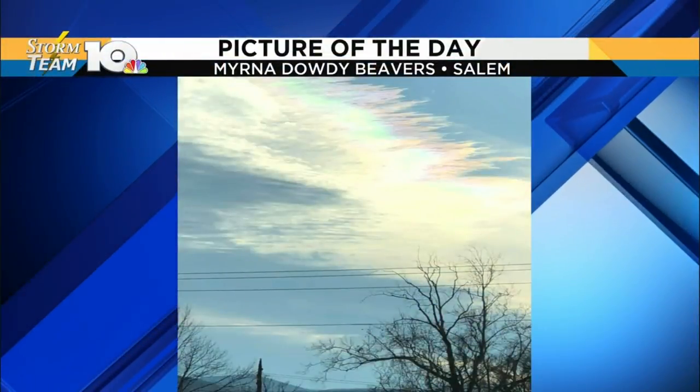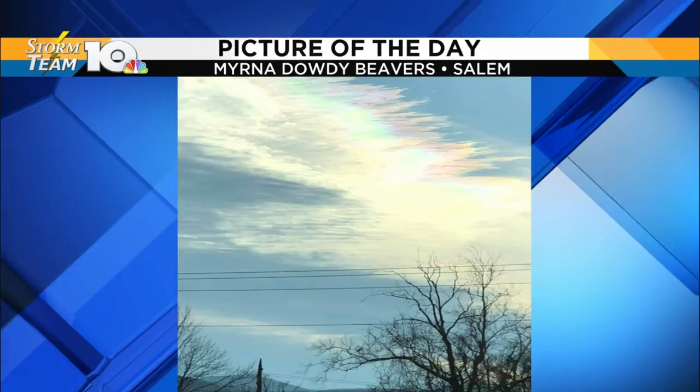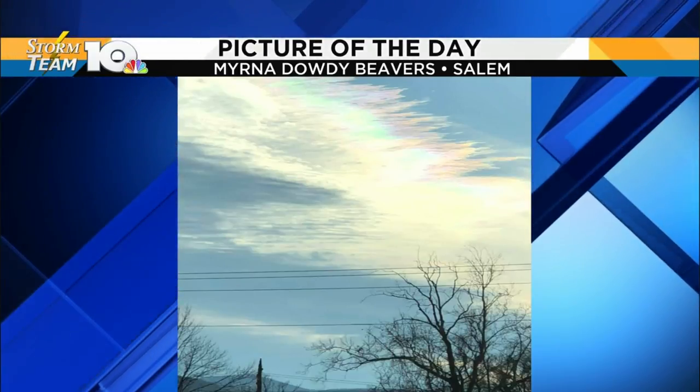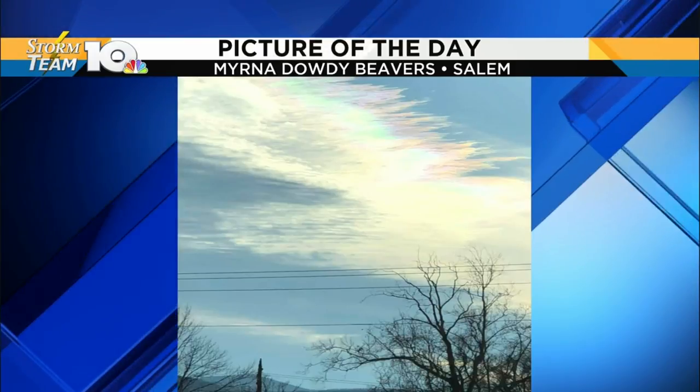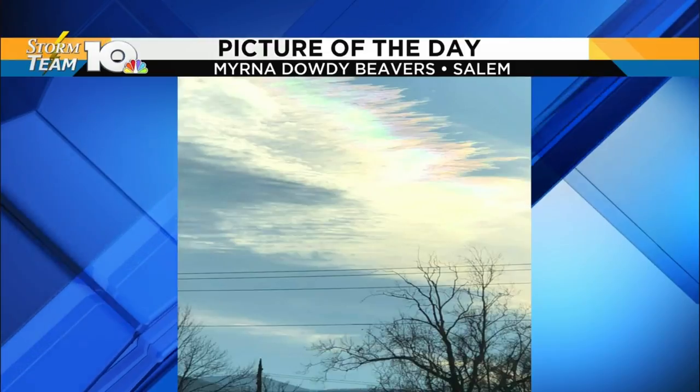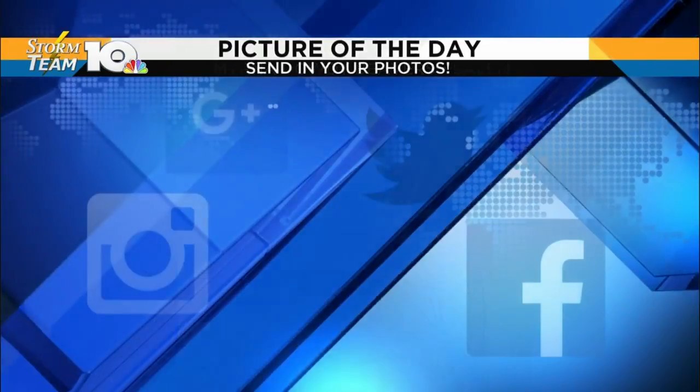First, awesome shot here. Pretty. Yeah. Thank you, Myrna, for sending in this great shot from Salem. This is an iridescent cloud. Basically, the sun is reflecting off some of the ice crystals in this cloud, and it's making it look like there's a nice little rainbow there. So a pretty cool shot there coming in from Salem.